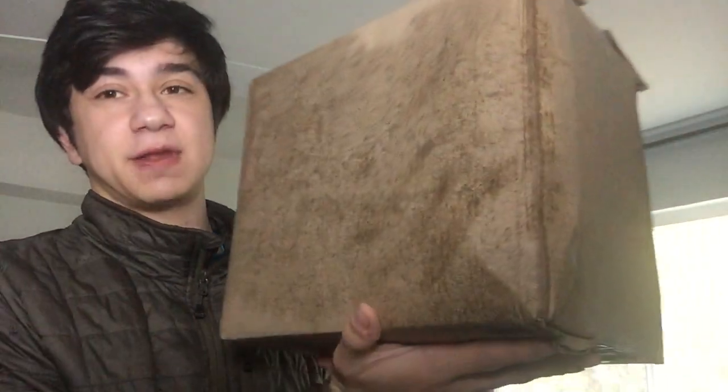Hi. This is going to be a slightly different haul. This is a Poshmark haul, all from the same person. As you can see, it was left out in the rain, but luckily, they put all of their clothing in plastic bags, so it should be fine.